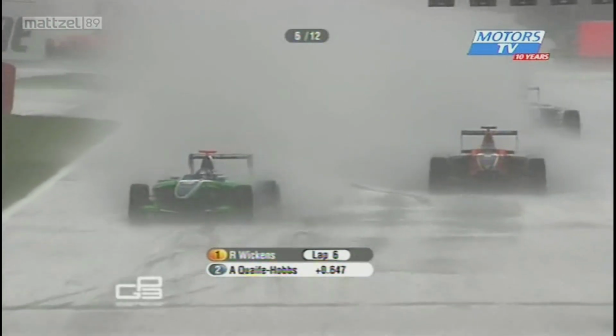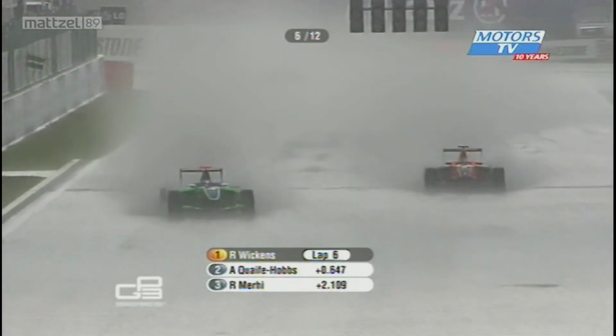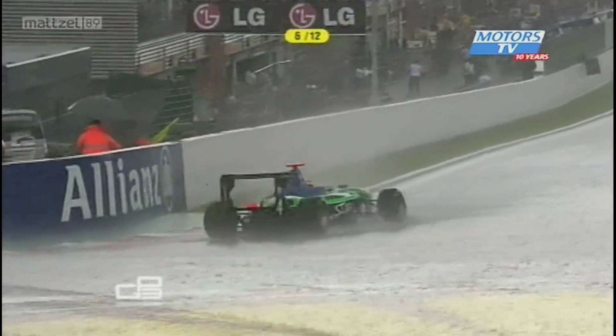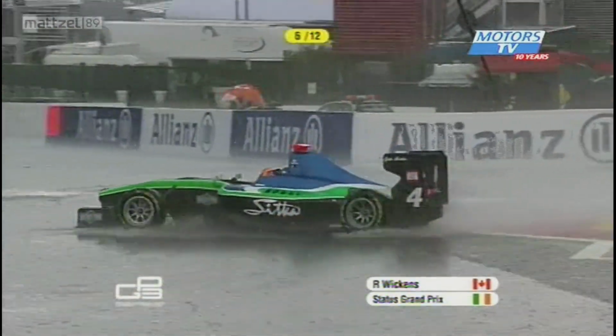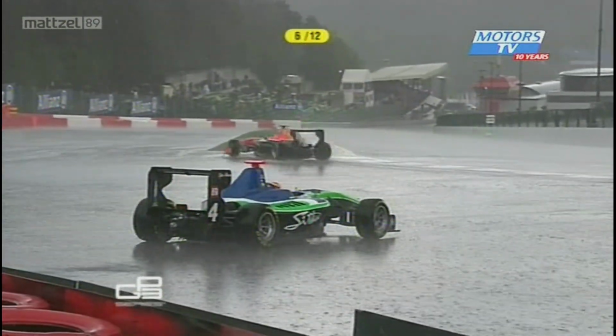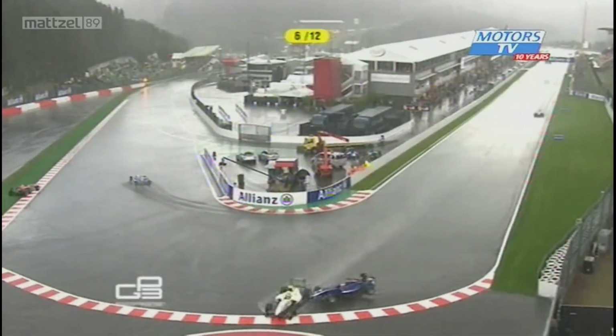So Wickens, in the driving rain, continues on slick tyres. Look at the car snapping out underneath him. He's aquaplaning all over the place. I can't believe he didn't pit. Look at that. Tries to brake. Mary's spun. Wickens has spun. And I can't believe he didn't bring that into the pit. Quaife-Hobbs has just about kept it pointing in a straight line.